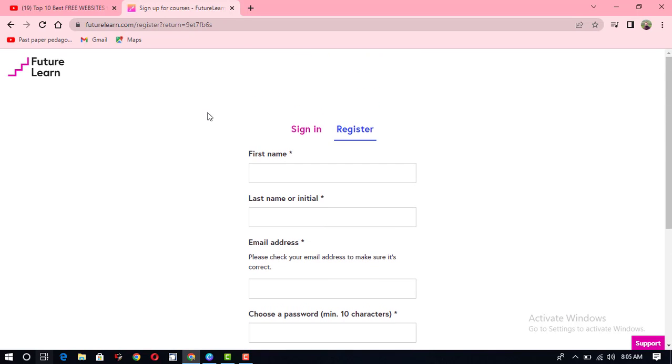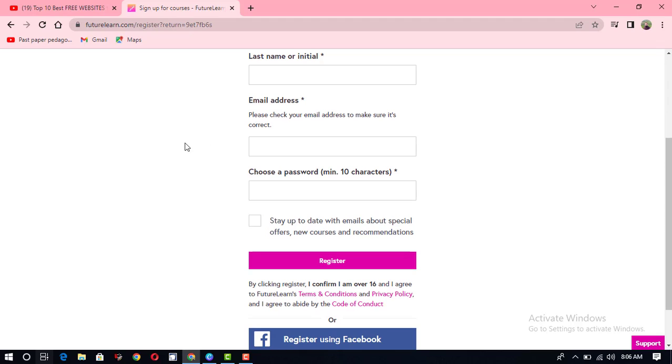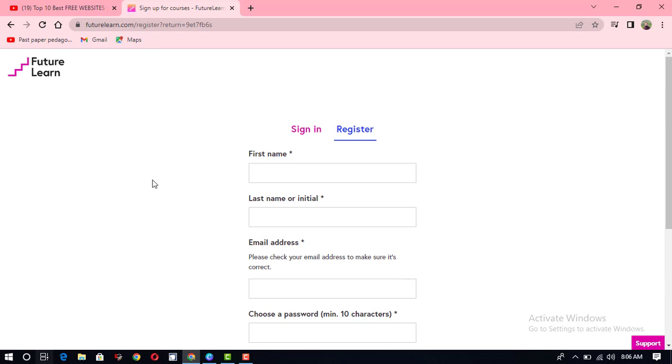In this way you can upgrade your skills. You can make your skill development very fast. You can improve your skills, and finally you can avail these courses, breaking the barriers of long travelling, and you can avoid too many expenses which are not affordable for everyone. So register yourself here, and you can learn everything without any cost.